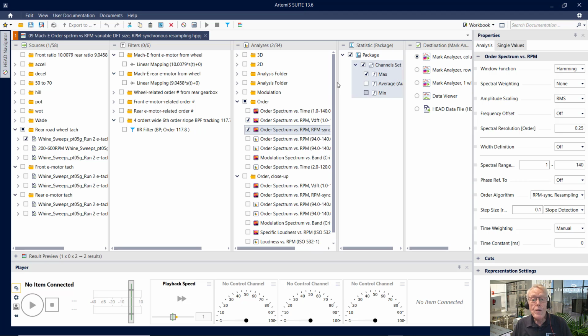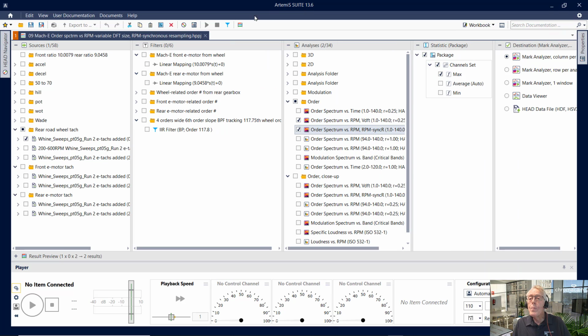They give different results, but you usually don't know that unless you go to an extremely high resolution in time, or RPM. So we're taking order spectrum versus RPM. Notice, please, that we are taking step size in RPM as 0.1 for both methods, the variable DFT and the spectrum versus RPM. The results are going to be quite different, but yet they contain the same information. So let's have a look at what this means, hiding the properties and calculating.